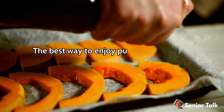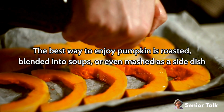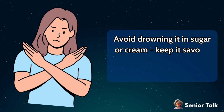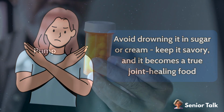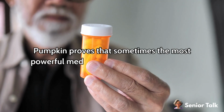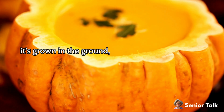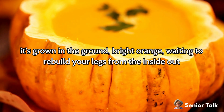The best way to enjoy pumpkin is roasted, blended into soups, or even mashed as a side dish. Avoid drowning it in sugar or cream. Keep it savory, and it becomes a true joint-healing food. Pumpkin proves that sometimes the most powerful medicine for joints isn't in a bottle. It's grown in the ground, bright orange, waiting to rebuild your legs from the inside out.